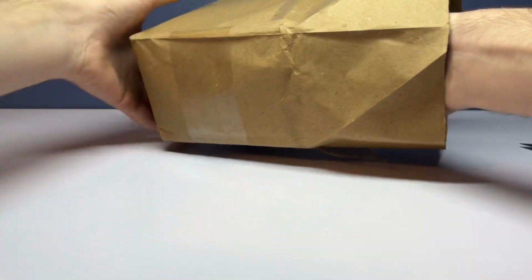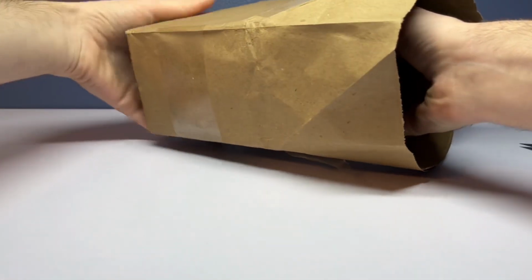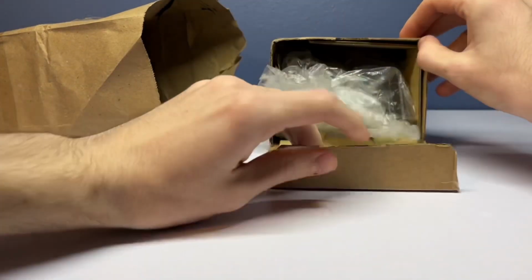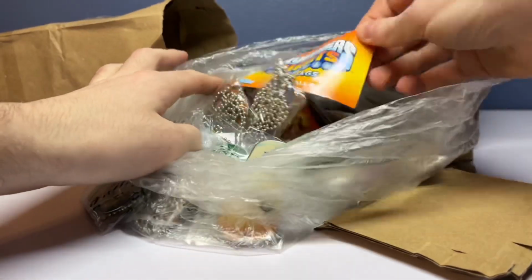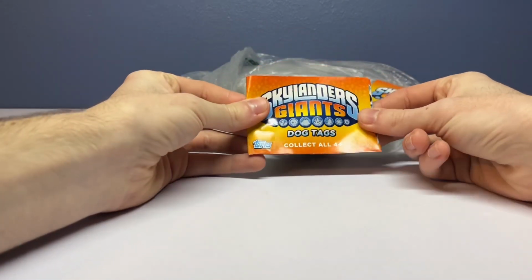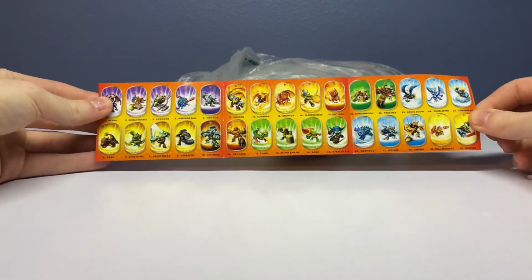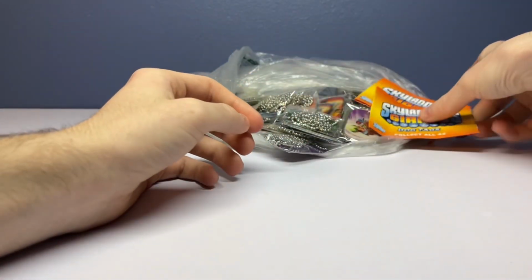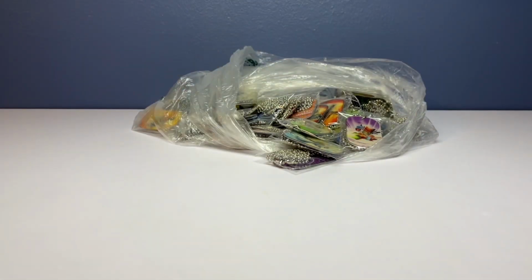And it was always child me's dream to get a complete set of really any of those little collectible blind bag things. Today, that dream comes to life with a complete set of the Skylander Giants dog tags. I'm gonna lay them out here in a second, but there should be the complete set of 44, which are all shown off here on this little collection checklist. And I maybe have one or two of these, or at least before I got this full set. But let's try to organize these.